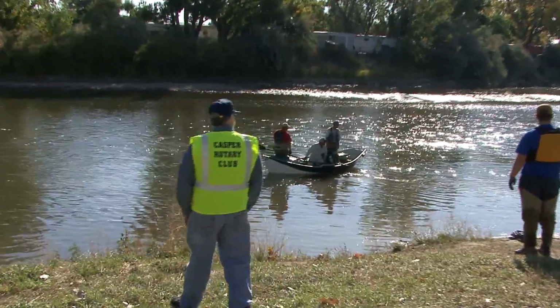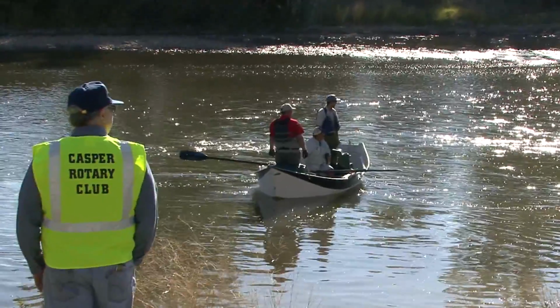I have been involved with this project from the very beginning. I was given a work assignment to start a river cleanup project, and from the very beginning we got people together like Cindy Langston from Solid Waste. We went to the Two Fly Foundation, we went to Game and Fish, we went to BLM, and we gathered all kinds of public and private partners to put together a river cleanup.